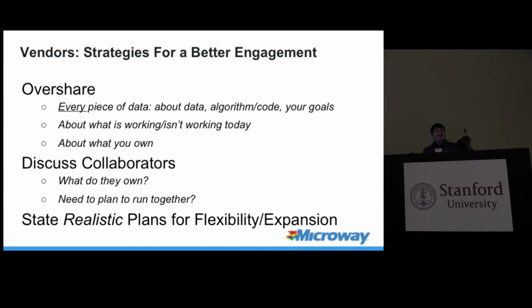Similarly, share what is working and what isn't working today from your existing deployment. And also, what do you own today? Is it working well? Is it not working well? What are the specifications of it? That can be really, really important data for someone on the other end to help you navigate and architect the succeeding system or the new system that's going to run this workload. Definitely discuss those collaborators that you thought about early on. What do they own? Are you going to need to plan to run together? Share that information with the vendor side as well, because they'll be able to give you better and more effective recommendations.